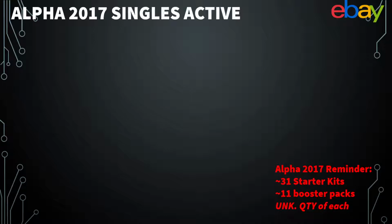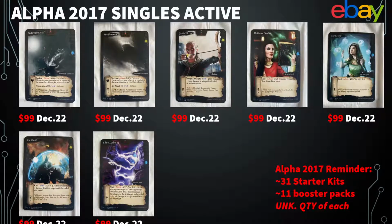So again, we just got a reminder here. There was 31 starter kits of Alpha 2017 and 11 booster packs. There were only 2 rares in Alpha 2017. It was Meteorite and Guardian of Balance. But we do have some active listings here.